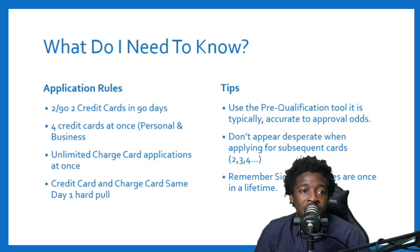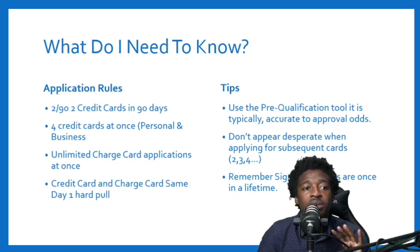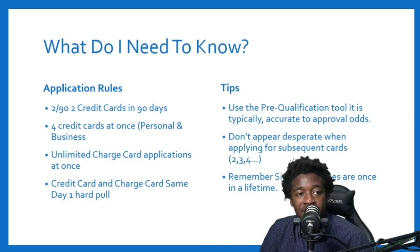Now, how many credit cards can you have? You can hold up to 4 credit cards at once. Some people are grandfathered in where they can actually hold 5. So once again, you can hold up to 4 credit cards if you're a new American Express member. But if you're a prior American Express member, you may be grandfathered into having 5 credit cards at one time.